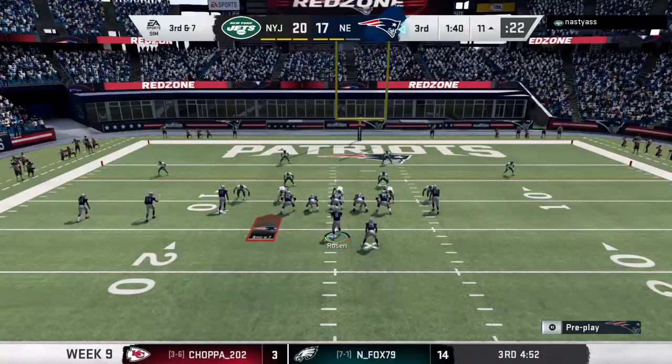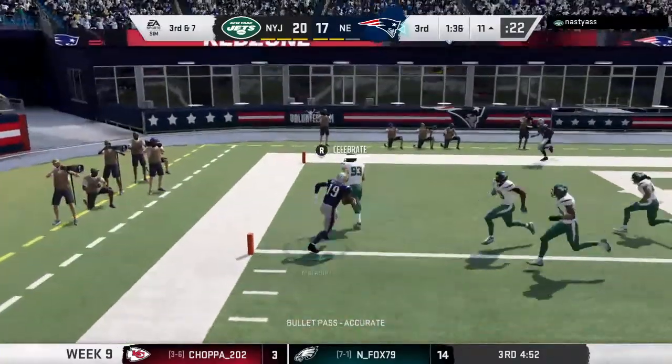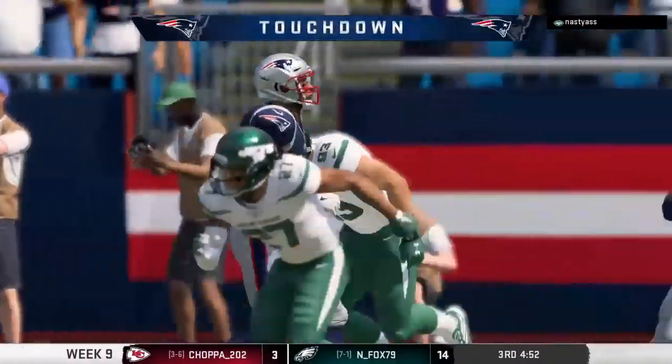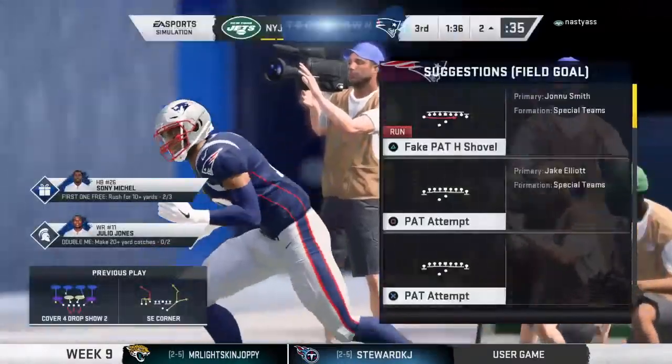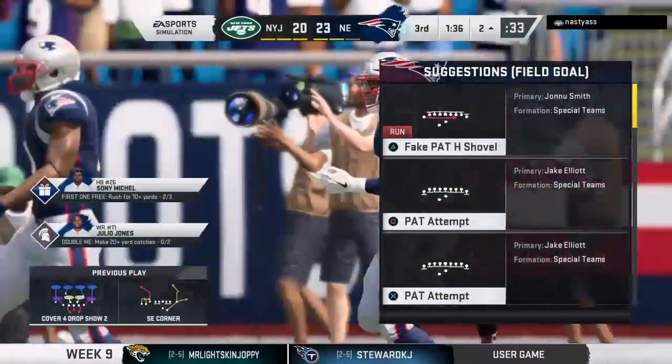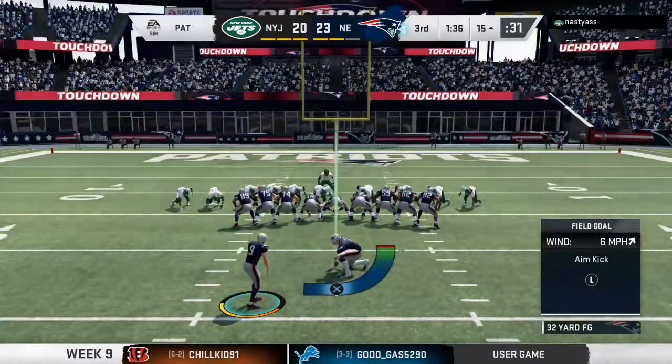Watch the twist. On third down, Rosen. He's got it. And he's in. Touchdown, Patriots. Cameron Meredith, his first touchdown on the year. And once again, the Patriots are back out in front.